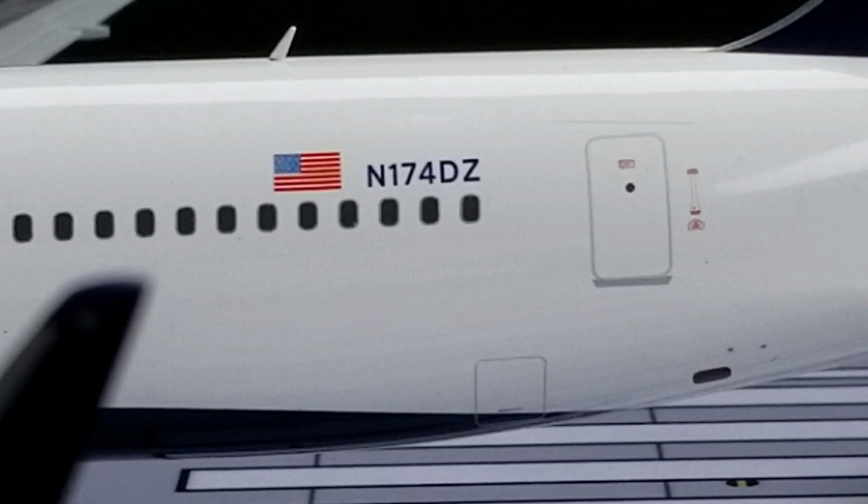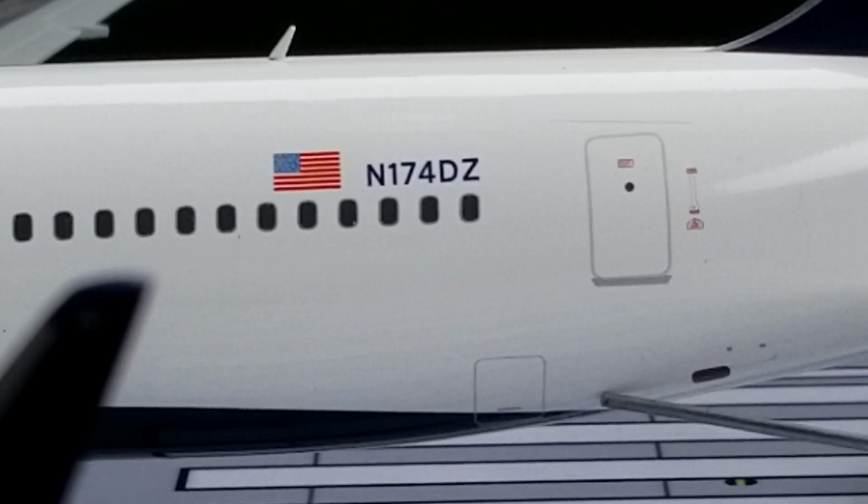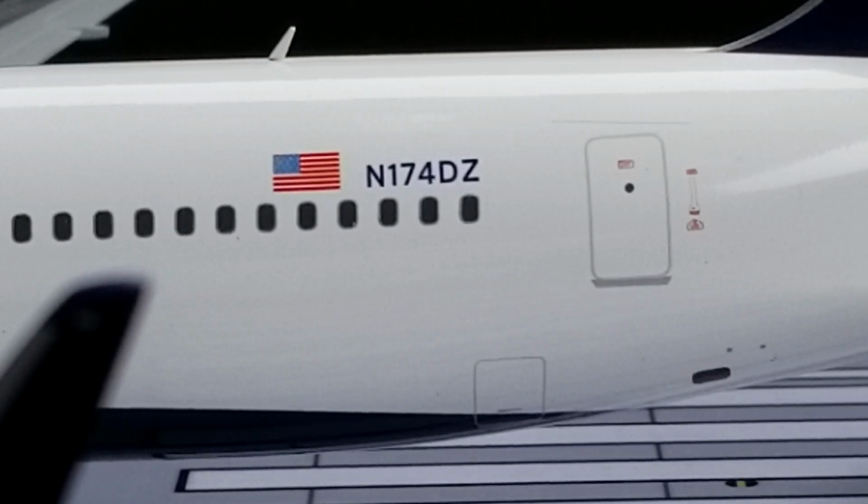Alright, we're at the back of the aircraft here on the port side where you see the aft cargo bin door right here. And then above the windows there, you see the American flag decal, which is next to the registered ship number. And this flag decal represents the country where Delta currently operates from as one of the major flag carriers of the United States of America. And then the registered ship number next to the American flag decal is registered ship number N174DZ.